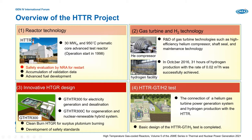This is an elementary study and development already carried out. The turbine part is almost finished. And nowadays, the hydrogen production development is ongoing.